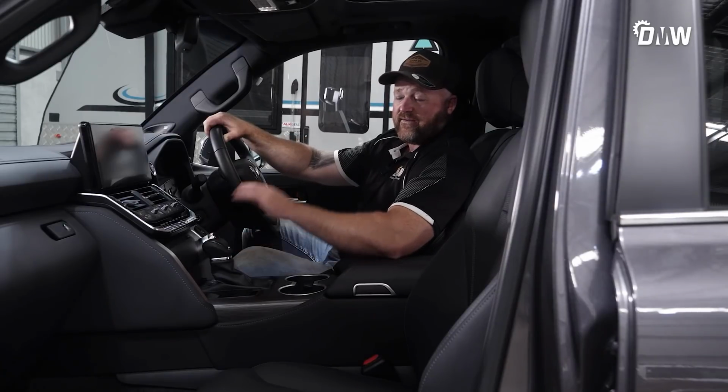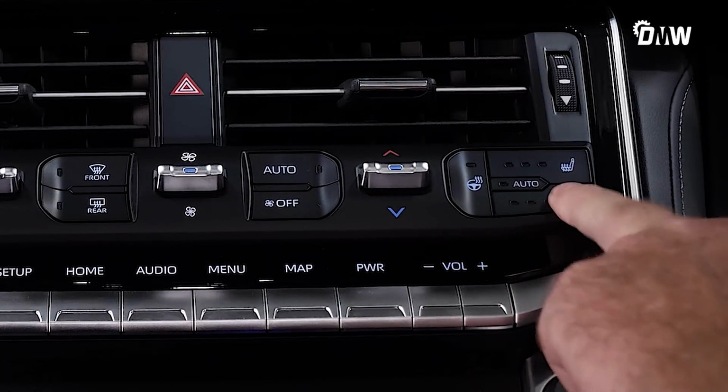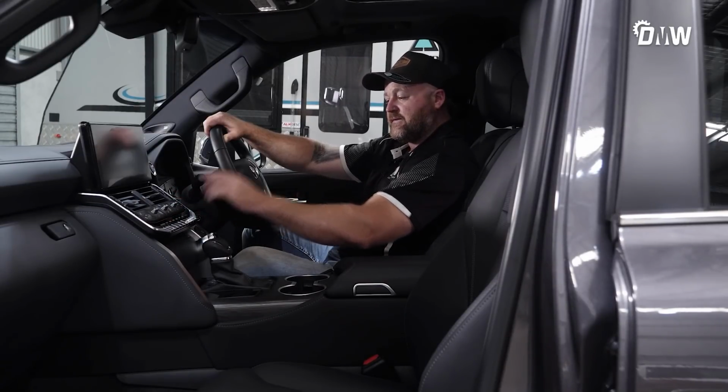The best thing about the higher spec ones, you've got heated and cooled seats. You can put it on auto, you can put it on hot. You've got 3 settings there, but the cooled seats are amazing.